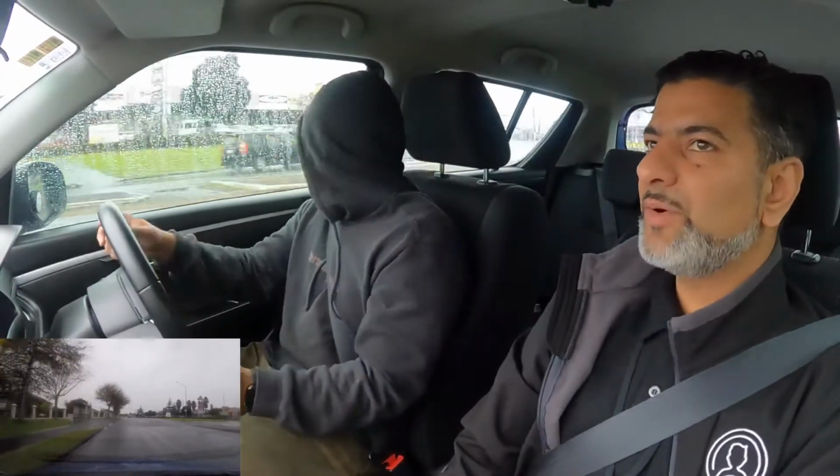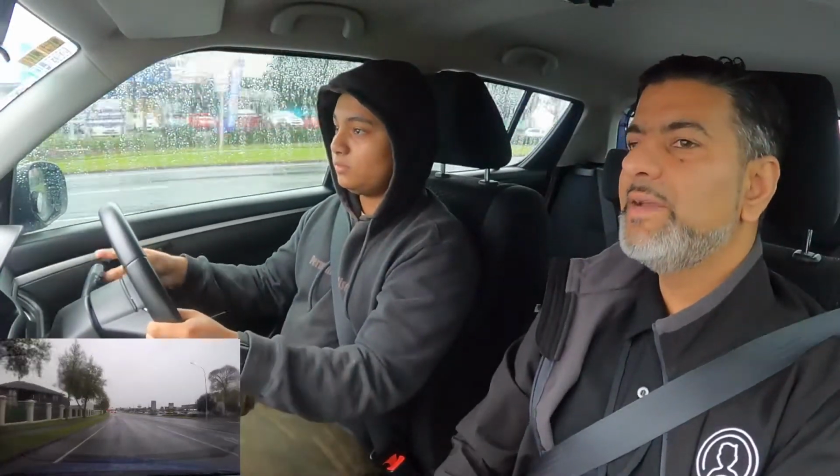That's it. And here's a merge to the right, indicate right, check your mirrors, check your blind spot right. That's it. Cool. And your mirrors, once you've completed the merge and come out of the intersection, by default will stay on the left lane. So indicate left, check your mirrors, check your blind spot left. Yep, cancels it.